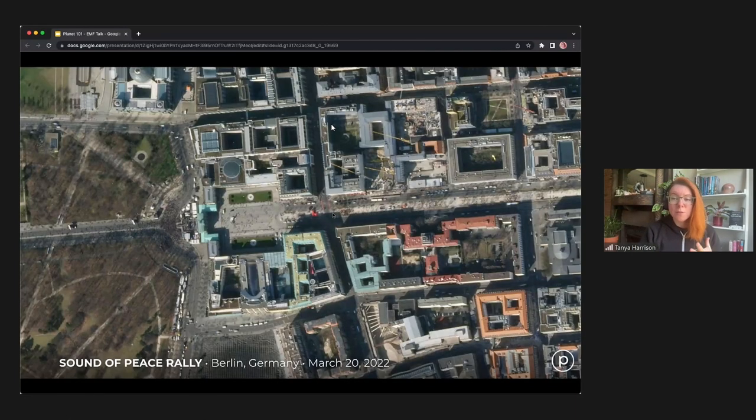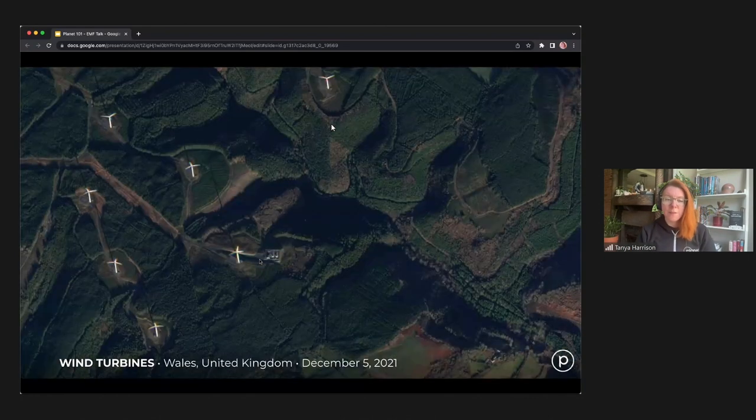We can also, with things like the SkySat satellites, look at human activity on the ground. Here you can see some people and some of the vehicles from the Sound of Peace rally in Berlin from March of this year. These are some examples of wind turbines in Wales. This can be really great if you're trying to look at, say, the construction of future turbines, looking at the rate and where they're going, or if you want to plan out where you're going to build future turbines, or looking at the expansion of other types of renewable energy like solar farms.